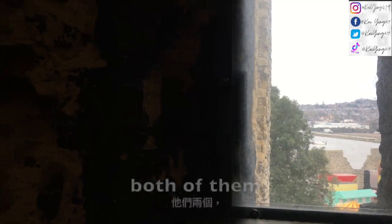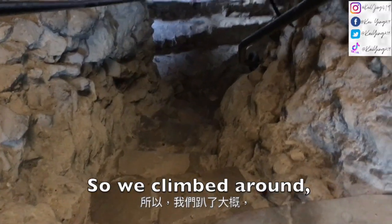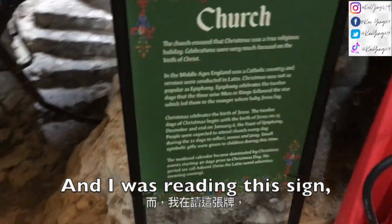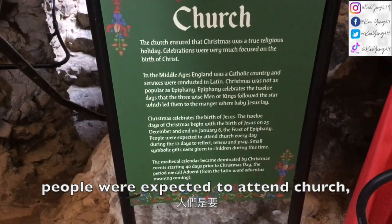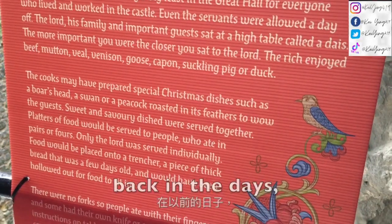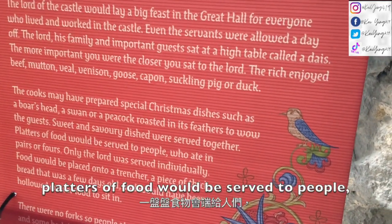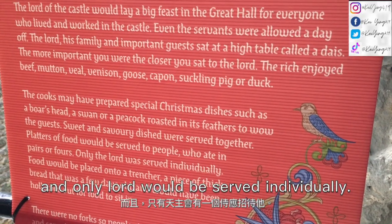So I guess both of them lived here. And then there's another view. So we climbed around 45 stairs, and I was reading the sign, and I learned that people were expected to attend church from 25th of December until 6th of January. So back in the days, platters of food would be served to people, and only the Lord would be served individually.